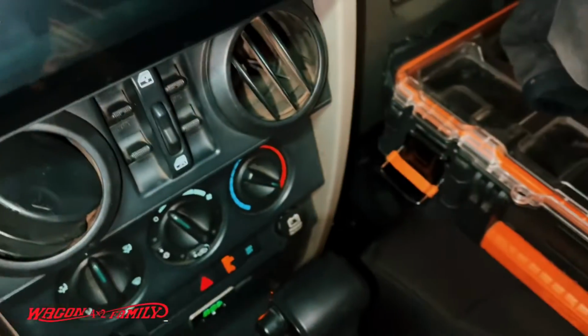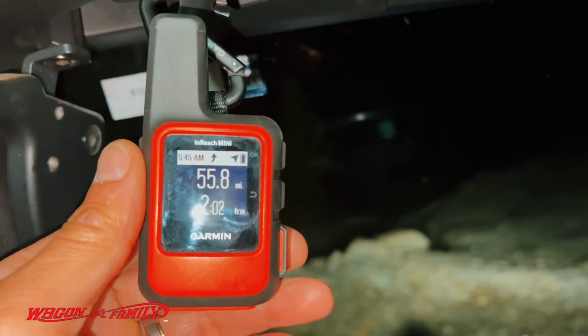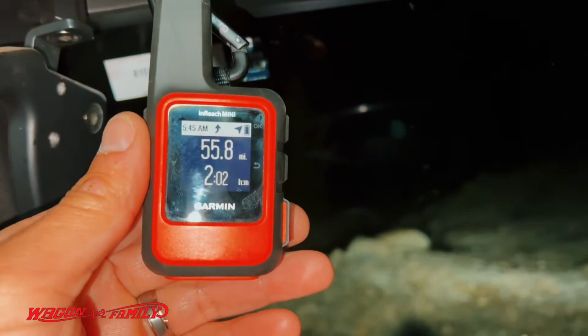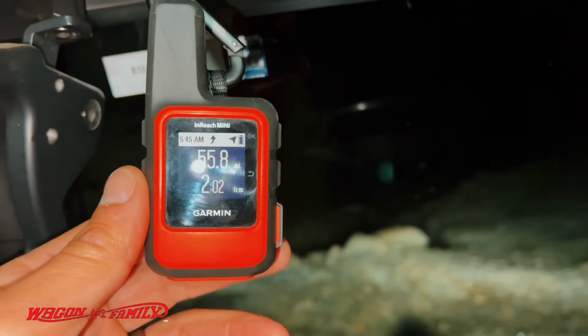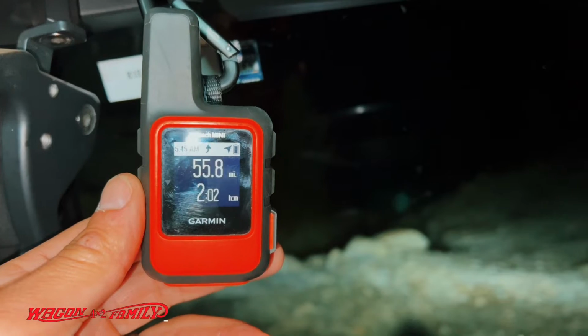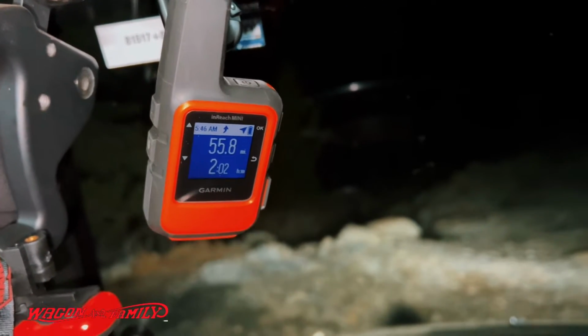All right, so I got my radios, everything, my camera, food, recovery gear, all that stuff. Let's rock and roll. Okay, so let me note the time here. It is 5:45 in the morning. All right, so here we go, guys. Our goal is to get through Rubicon today in about 10 to 12 hours. Hopefully we'll be off the trail before dark.